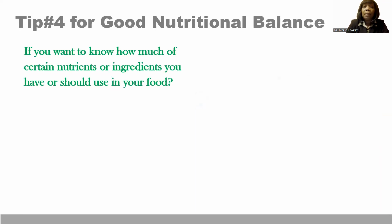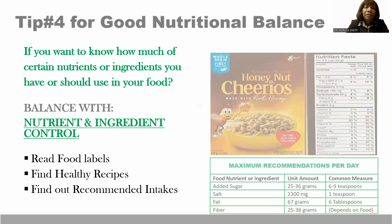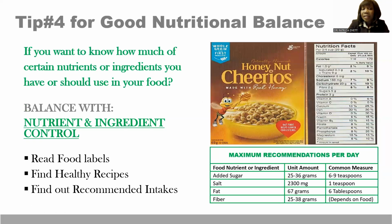Now, if you want to know how much of certain nutrients or ingredients you have or should use in your food, then tip number 4 tells us balance with nutrient and ingredient control. So you need to read food labels, find some healthy recipes, and find out recommended intake. So for example, 1 teaspoon of salt contains 2,300 milligrams of sodium, and that happens to be the maximum recommendation of sodium per day.